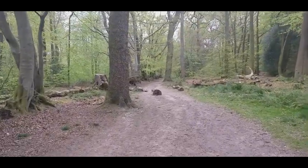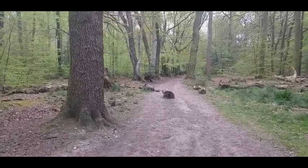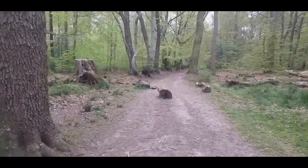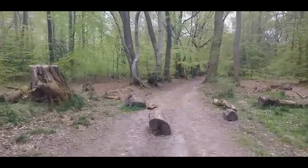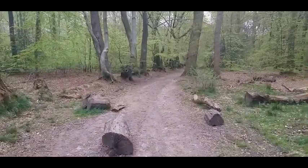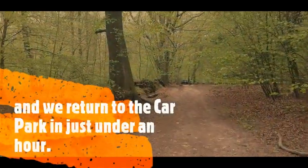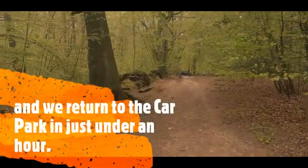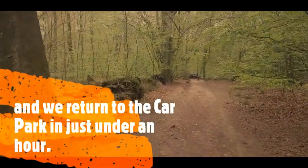As with the path along Ranmore Common and Denby Hills, there's lots of flintstone pushing up through the muddy track, so it's good to have good walking shoes with you. And with the car park visible through the trees, we've now been walking for just under 1 hour.